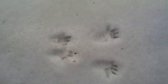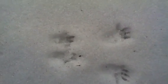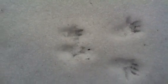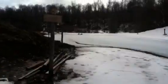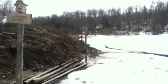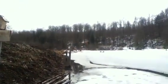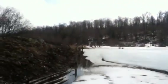Well, ooh, look at those little prints. They're perfect. You see them? Interesting, eh? The water is held in by these banks.